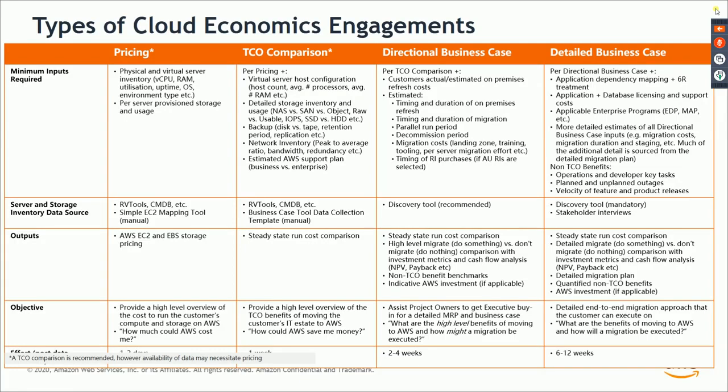If you get some amount of information, let's say at least the inventory they can provide, maybe they already have a CMDB and you asked for it and they gave you the CMDB dump, and you have got a chance to talk to the customer and have some understanding from them, in that case you can go and submit a TCO comparison. The difference between pricing and TCO is obviously multifold, but mainly pricing answers the question about how much AWS is going to cost if I move into AWS, versus TCO is about how much AWS is going to save me money.